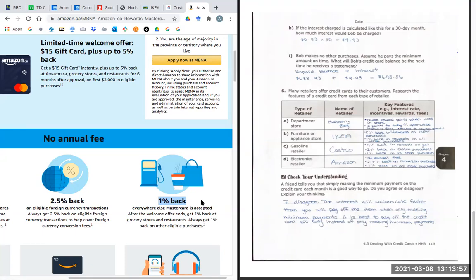I'll leave you with the check your understanding to complete on your own. Again, look at the answer key to compare your answers and to make sure that you have a good understanding of what we discussed today.